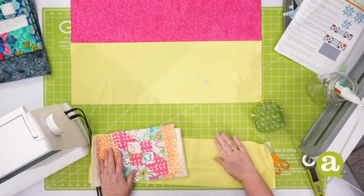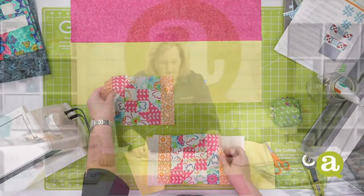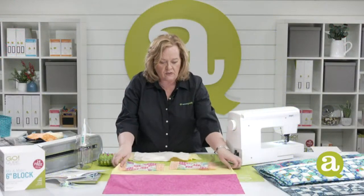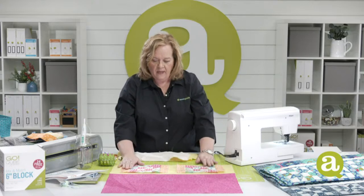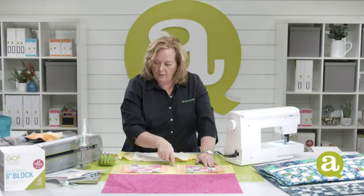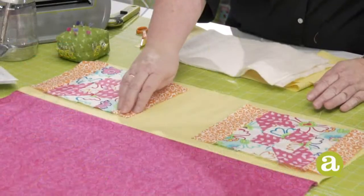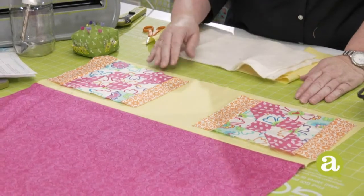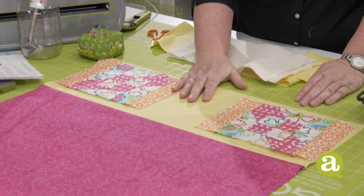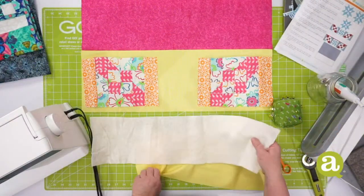Okay, so now what you're going to do is lay out the strips. Follow the pattern. So here's the two outside blocks, and then the star block would go in the center right here. And then you're going to add these strips. They're 2 by 6.5 inches. Okay, 2 by 6.5 inches, you would add the one in the center. And then you really want to read the instructions here, quilters.